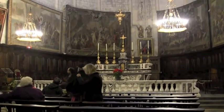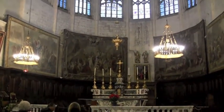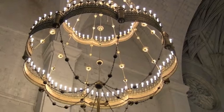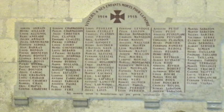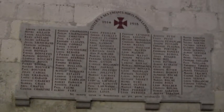They've just turned the lights on. It makes a real difference. I can imagine being here with just candlelight. Nice chandelier. Plaque for the locals that were killed in World War I. It's about 150 from this small village.